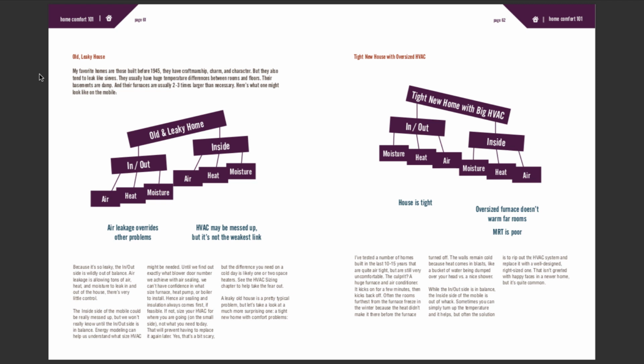I've tested a number of homes built in the last 10 to 15 years that are quite airtight, but are still very uncomfortable. The culprit? A huge furnace and air conditioner. It kicks on for a few minutes, then kicks back off. Often the rooms furthest from the furnace freeze in the winter because the heat didn't make it there before the furnace turned off.